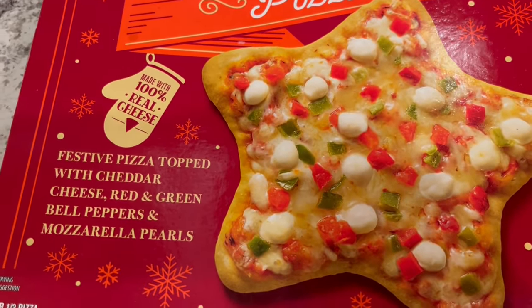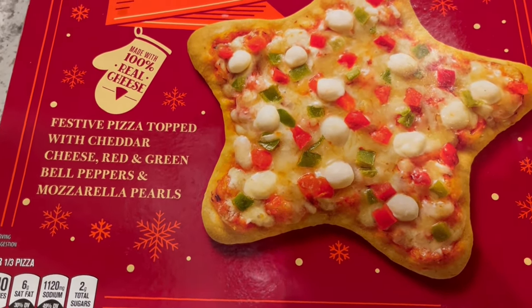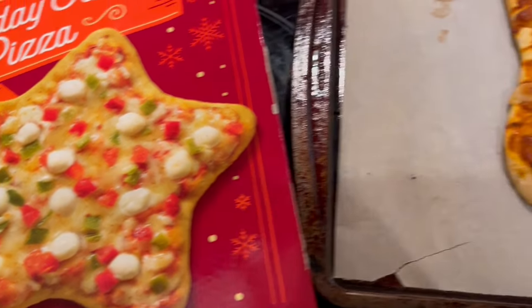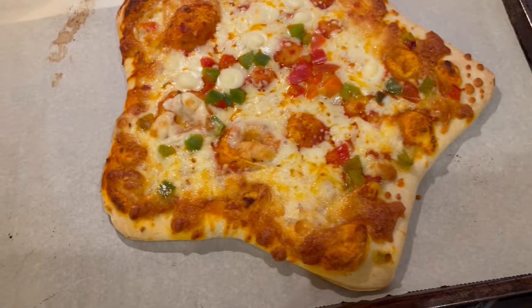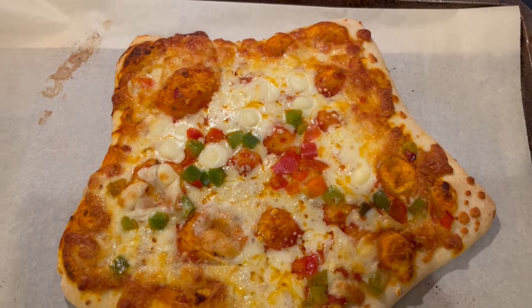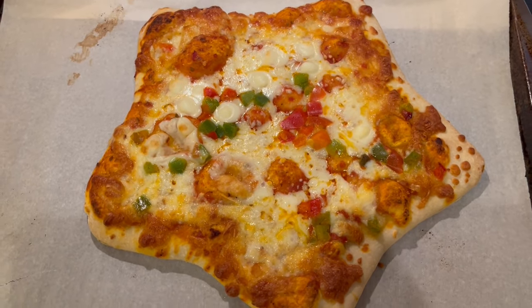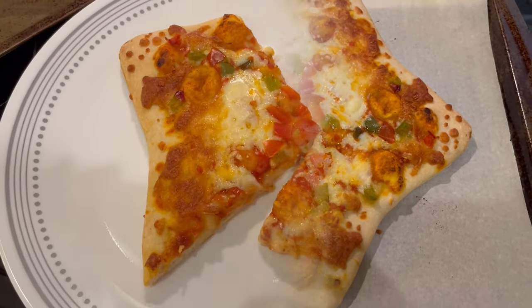It says festive pizza topped with cheddar cheese, red and green bell peppers, and mozzarella pearls. The Christmas tree pizza had some sort of a pesto sauce on it. And we like pesto, but we just didn't care for that pizza that much. It's just okay. So I'm gonna cut the pizza. We're gonna take a taste and I'll let you guys know what we think of it.